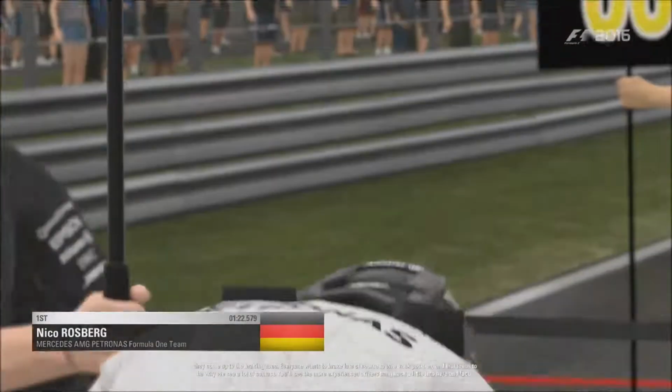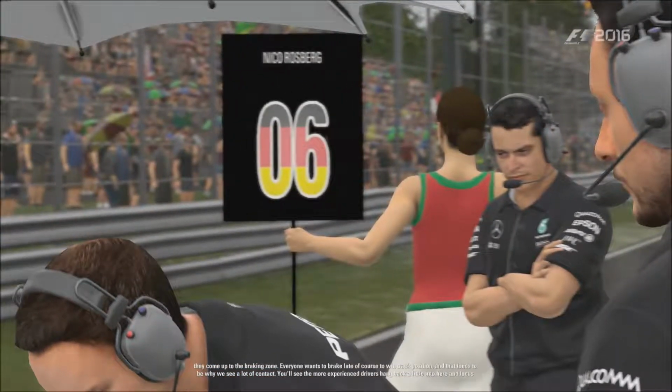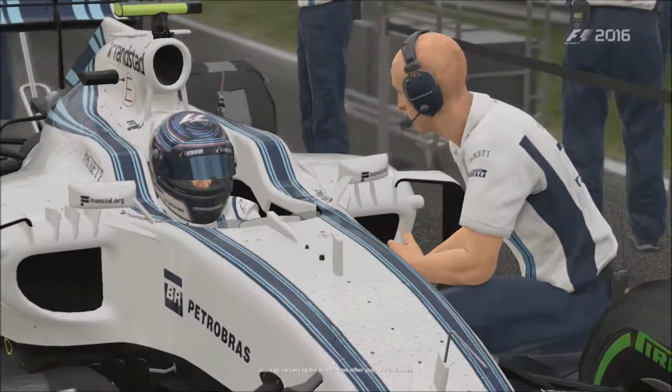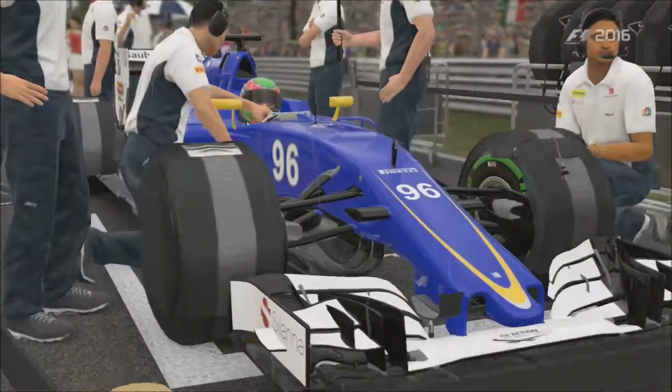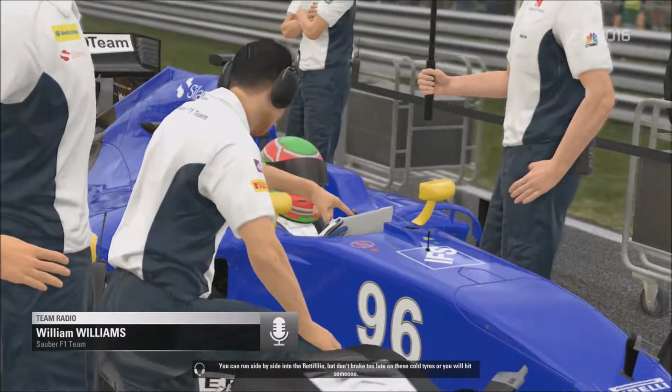Everyone wants to brake late, of course, to win track position, and that tends to be where we see a lot of contact. And you'll see the more experienced drivers hang back a little into here and focus more on picking up the pieces from other people's incidents. You can run side by side into the Rettifilio, but don't brake too late on these cold tyres or you will hit someone.